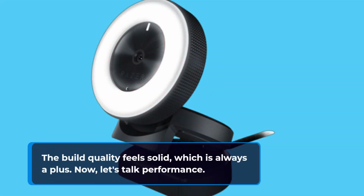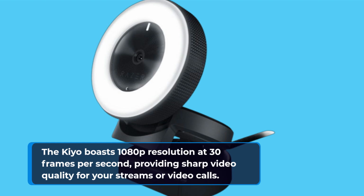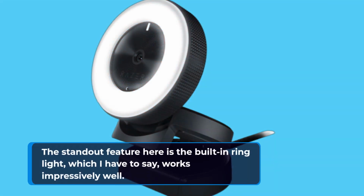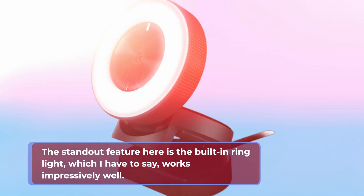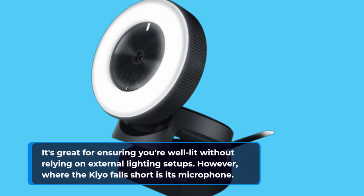Now, let's talk performance. The Kiyo boasts 1080p resolution at 30 frames per second, providing sharp video quality for your streams or video calls. The standout feature here is the built-in ring light, which I have to say, works impressively well. It's great for ensuring you're well lit without relying on external lighting setups.